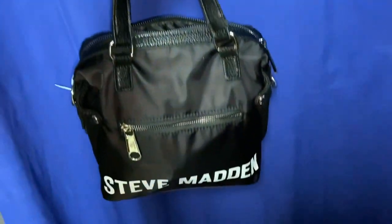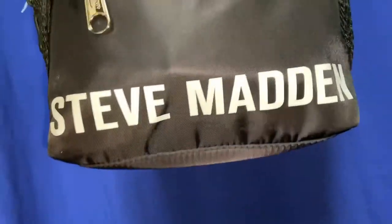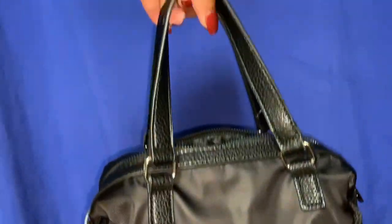Shout out to my mom for this early birthday present that I received before my birthday. I love this Steve Madden bag. I got it from Macy's Backstage.